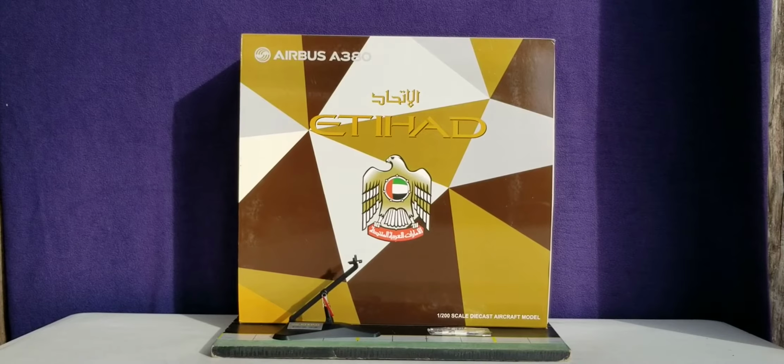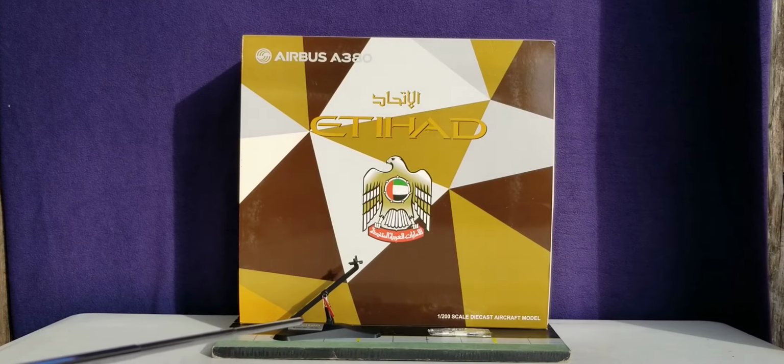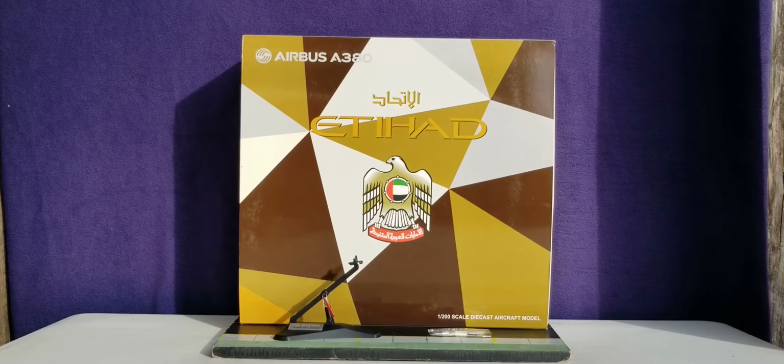Alright, with all that information out of the way about the history of Etihad Airways and how they came about and still operating strongly as we speak, plus all the details here at the front of the box as well as the information at the back of the box, featuring the brand new metal adjustable model stand, including the customized plaque that came with the model stand, as well as the gear replacement doors inside that plastic bag. With no further ado, everyone, here is the actual model. Check it out.